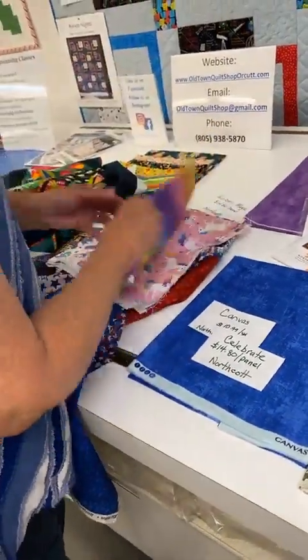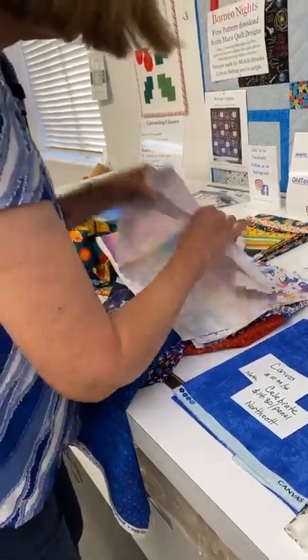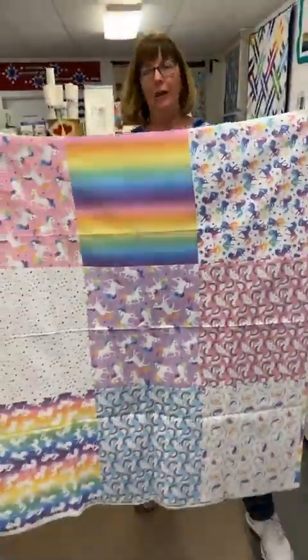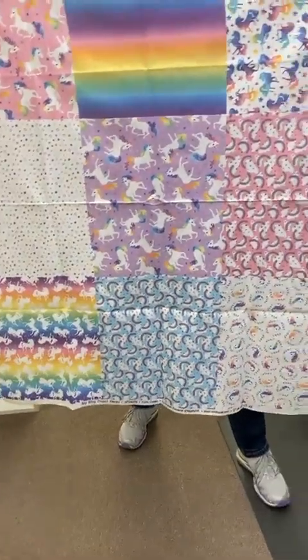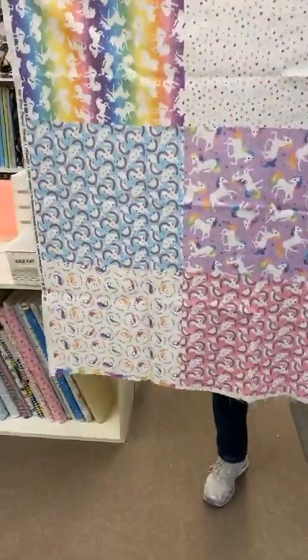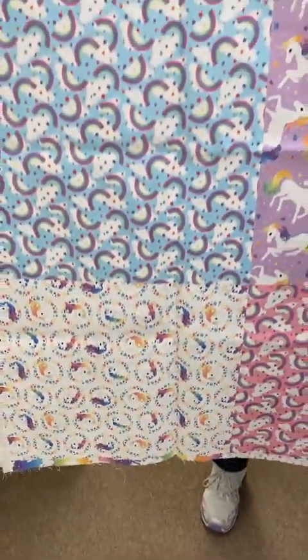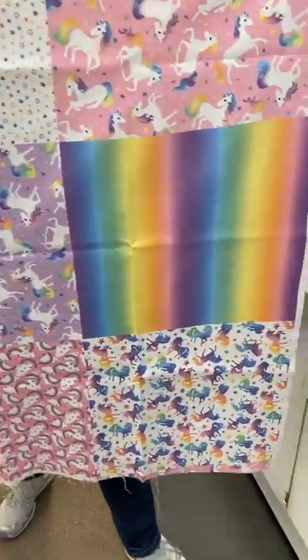So then we got a kids one as well called Unicorn Magic. And this was Stacy's favorite because it's unicorns and rainbows. And if you know her, she just loves those. All right, so I think I'm holding this the wrong way. So this is the panel. Again, it's 9 different 12-inch blocks on the panel. And of course, they all coordinate.